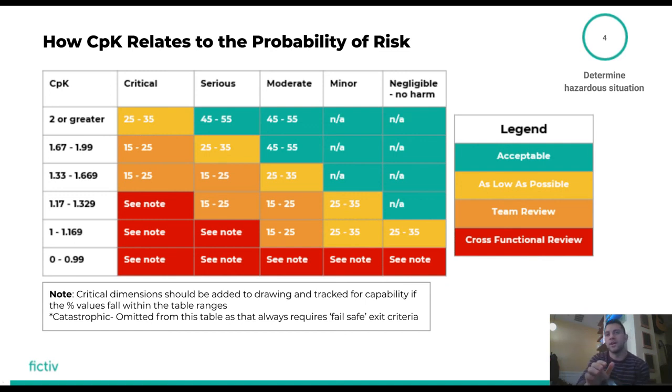Obviously, when you're doing RSS, it doesn't go through and say this one contributes this much, this one contributes that much. They're all considered to be equal. And that's where your subsequent measuring of CPK, GR&R of single parts becomes very important.